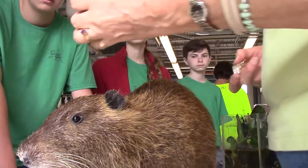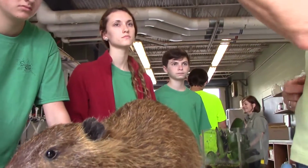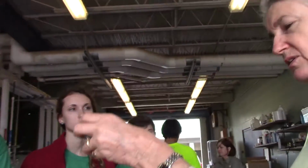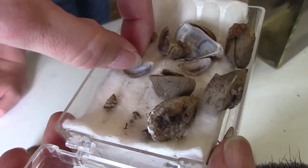So this is a channeled apple snail. This is something that has been moving up from Mexico to South America. This outcompetes our native snails. We don't have snails this big, but they do take over the food and the habitat. So these little tiny ones are what they look like.